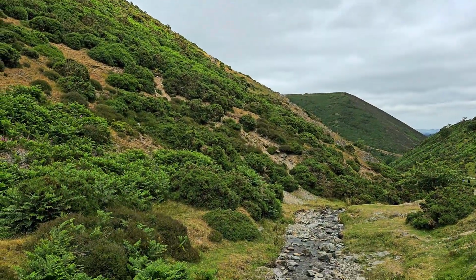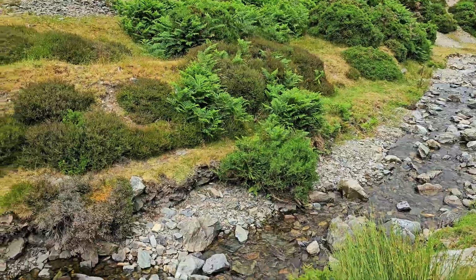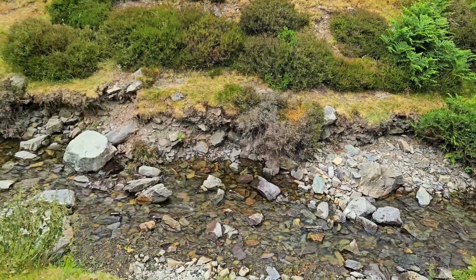The area around the Carding Mill Valley is designated as an area of outstanding natural beauty, and the Long Mynd is an important place for wildlife.